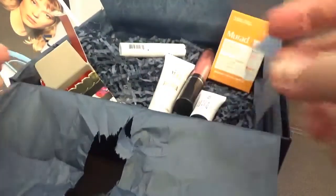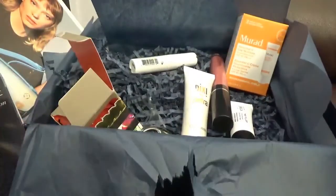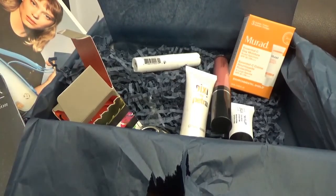So that's all for the Lookfantastic box. Let me know what you think about this box. What do you like the most from this month?